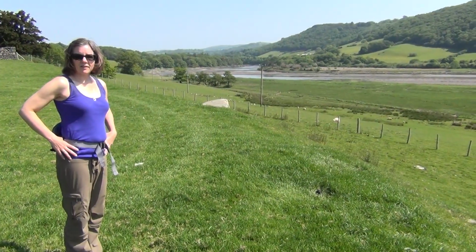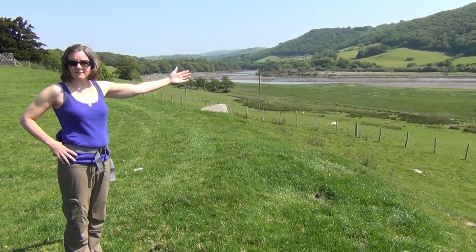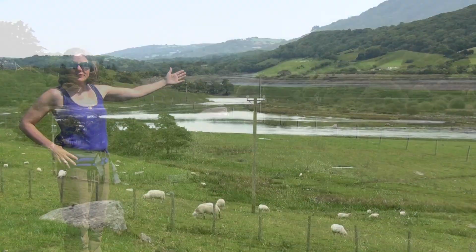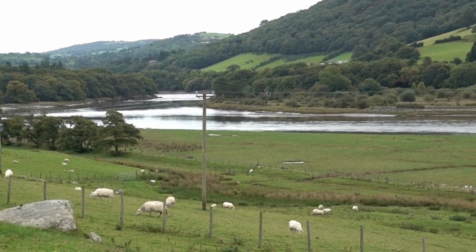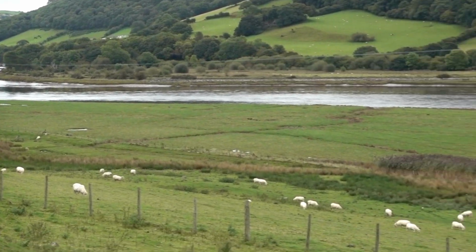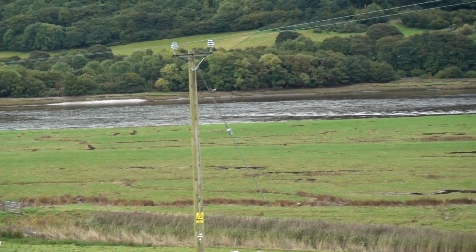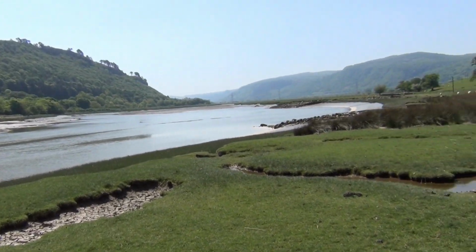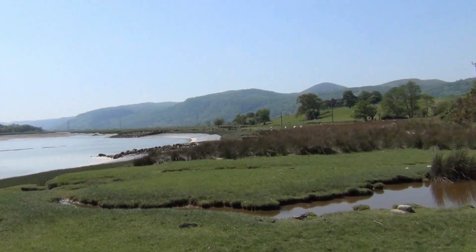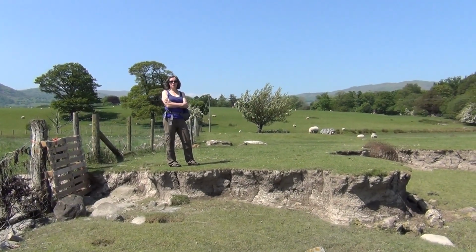The ford of the Conwy River that Canovium guarded was here, somewhere. The river's been allowed to meander, so this is 2,000 years ago. We don't know exactly what it looked like, but we do know that it was here because that's why they built the fort. So this has my vote for the ford.